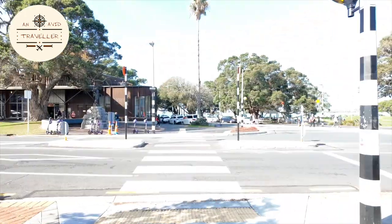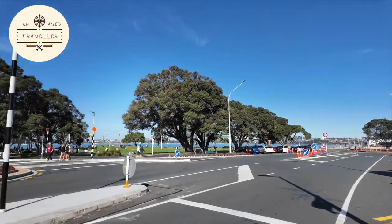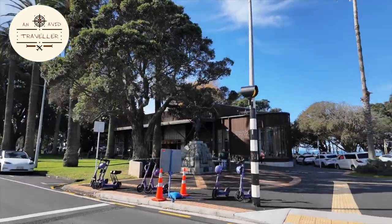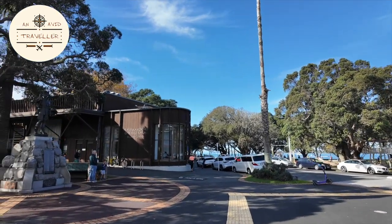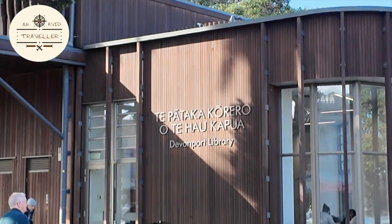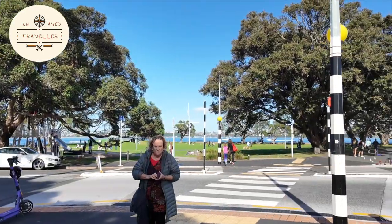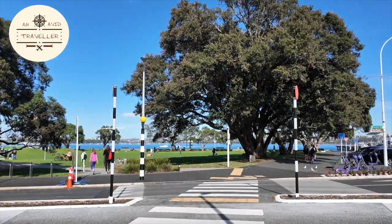Let me flick the camera because I'm going to cross the road, so I don't want to get run over. So remember, right and left. Here we're right hand drive, so make sure you look the correct direction. Is that the most beautifully situated library in the world or what?